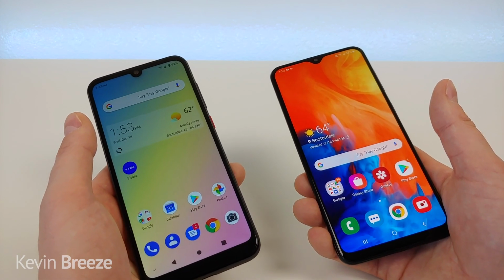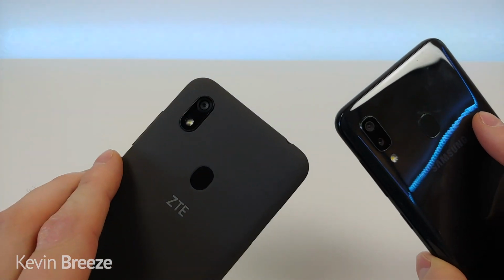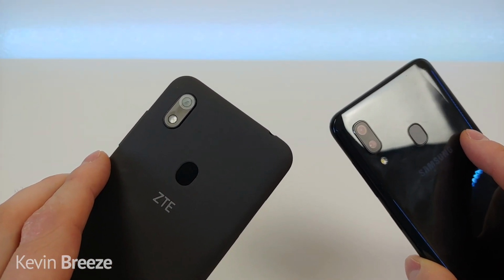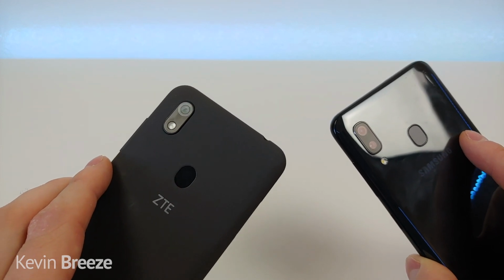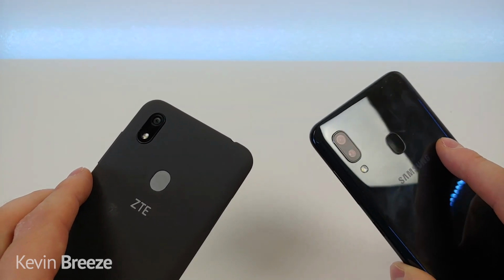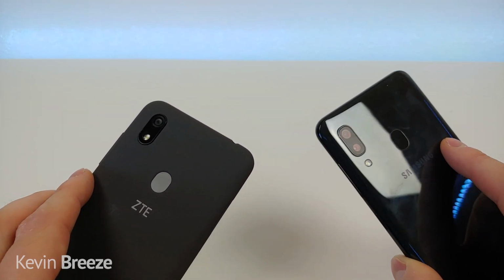Despite them being budget devices, the fingerprint sensors do work really well. Now also in the back are the cameras. With the ZTE Blade A7 Prime, we just have one camera here at 16 megapixels, whereas with the Galaxy A20, we have two cameras. We have a 13 megapixel main camera and a 5 megapixel secondary camera.